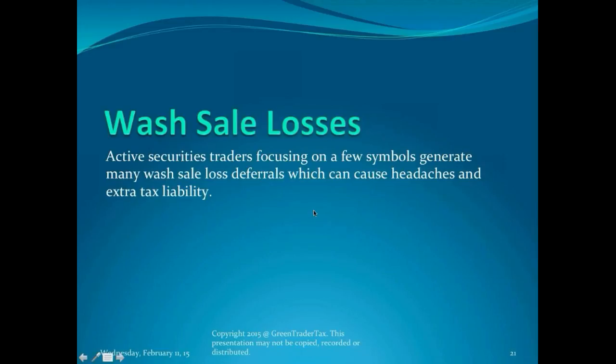So we're going to talk about wash sale losses. Active securities traders focusing on a few symbols generate many wash sale loss deferrals, which can cause headaches and extra tax liability. Now, I know that a lot of active traders, they pick out a few symbols that they focus on, that they know the headline risk, they know these charts inside out. They're not looking to trade 50 symbols, they're trading a handful.